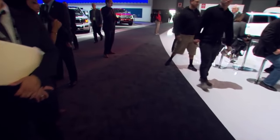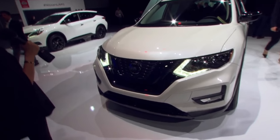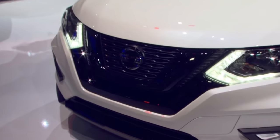All right. We're back over to the Rogue because there was so much technology that I didn't get a chance to show you everything. But I just want you to pay attention to the Midnight, because this is a really special edition that came out. It's the 2018 Midnight edition of the Nissan Rogue.